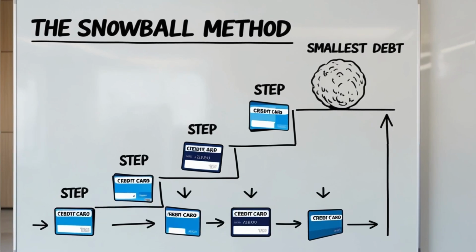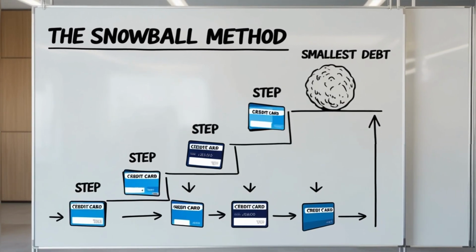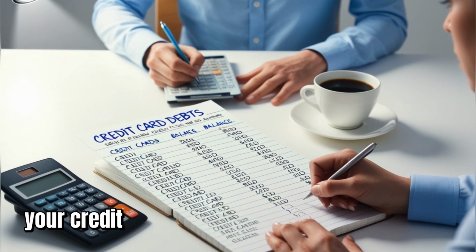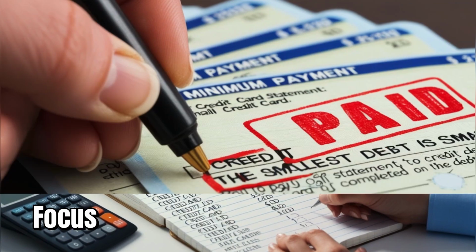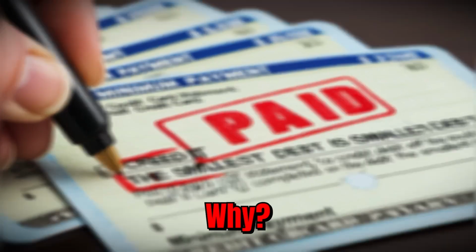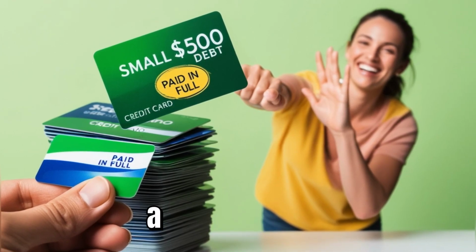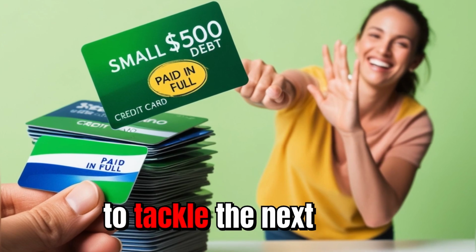The journey and process. Step 1. Understand the Snowball Method. Here's how the Snowball Method works. You start by listing all your credit card debts from smallest to largest, regardless of the interest rate. Focus all your energy on paying off the smallest debt first while making minimum payments on the rest. Why? Because success fuels momentum. Paying off even a $500 balance feels amazing and motivates you to tackle the next one.